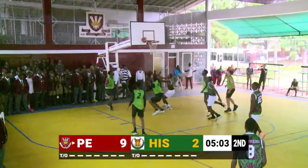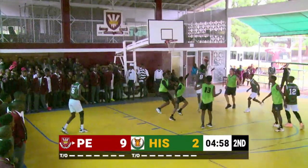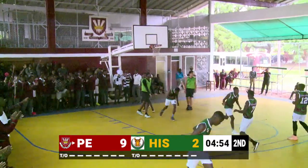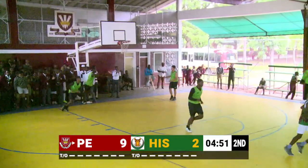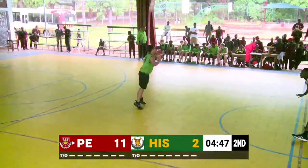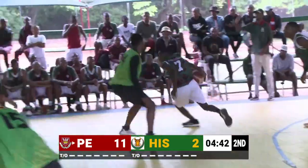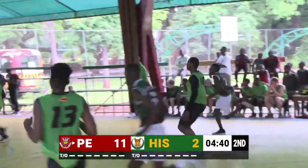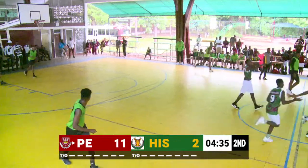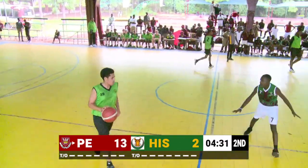As number 7 tries for a layup. Rebound by PE again. They put the ball back to Tafazwa. Basket good by Ryan. Ryan gets a rebound and scores. HIS getting overwhelmed as the ball is stripped off their point guard. And Ryan makes another point. Another basket for Ryan. So PE have stretched their lead now.